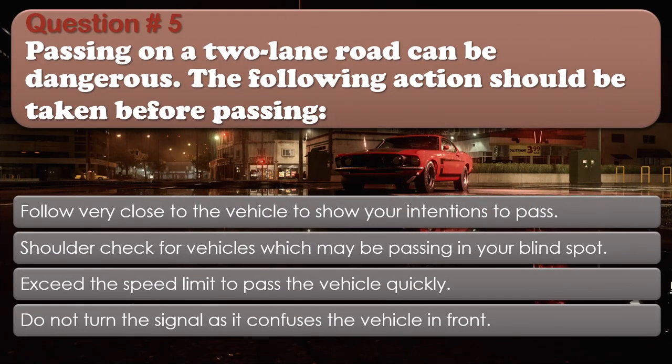Question number 5. Passing on a two-lane road can be dangerous. The following action should be taken before passing. Follow very close to the vehicle to show your intentions to pass. Shoulder check for vehicles which may be passing in your blind spot. Exceed the speed limit to pass the vehicle quickly. Do not turn the signal as it confuses the vehicle in front. The correct answer is: shoulder check for vehicles which may be passing in your blind spot.